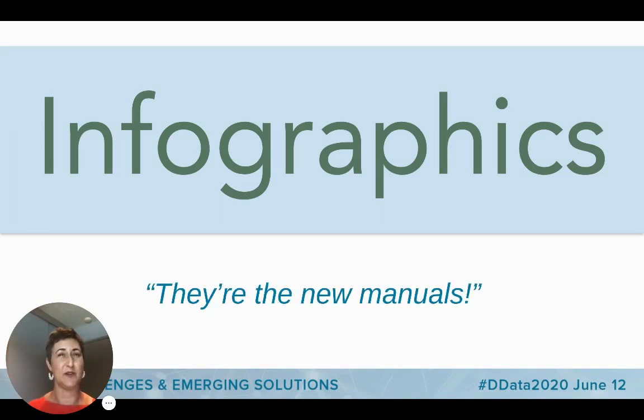Next up, infographics. I love infographics. Well, when they're used properly. Too often, they try to communicate way too much on a page, and then the purpose of a simple image is just lost. Infographics are beneficial at so many different levels. As they say, a picture is worth 1,000 words.